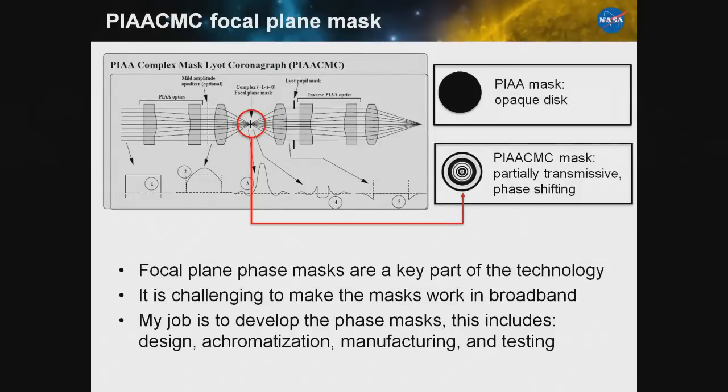So I mentioned the complex nature of the focal plane mask for the PIAA complex mask design. One of the challenges that we have in implementing this design is actually making and designing the focal plane mask. That's because the mask is responsible for providing a pi phase shift to half of the starlight, and in doing so, at every wavelength in your observing band. If we were just talking about monochromatic light, this would be fairly easy. We could just have a half-wave plate that's sized to cover half of the starlight. That would be pretty simple, but it's important that coronagraphs can operate in broadband, so it's somewhat challenging to design a mask that can provide the phase shift that we need.